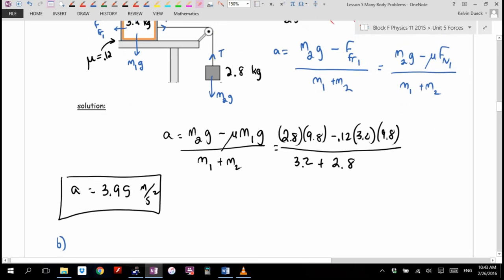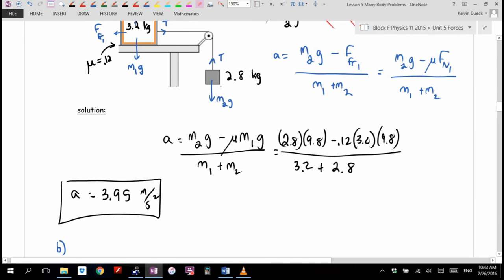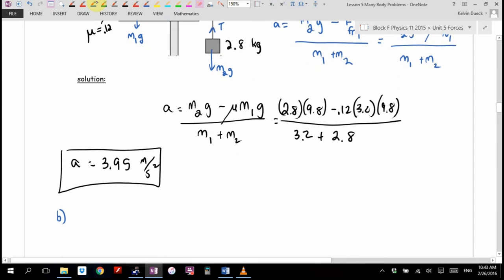Looking at mass 2, who's winning? Which way is mass 2 accelerating, up or down? That's a mass. I want the who's losing? So what would the equation be? And now we're only looking at one mass. Which mass are we looking at now? M2A, right? Because now I've got multiple masses and I'm only looking at one now.